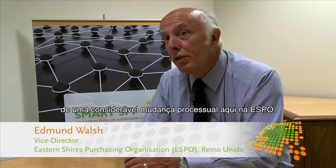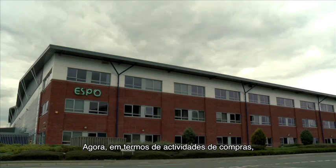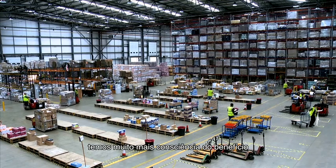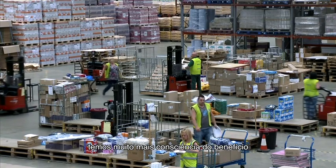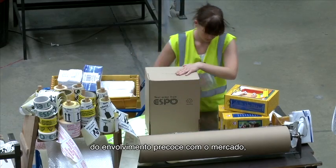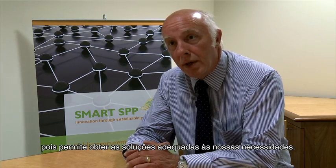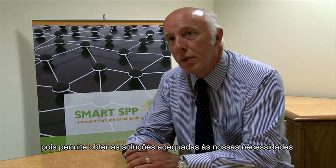The Smart SPP project has been a catalyst for considerable procedural change here at ESPO. To our advantage in terms of procurement activity, we now realise far better the benefit of pre-procurement engagement with the supply market, and get them engaged much earlier in our activity, and we get the right outcomes in terms of the framework solutions that we're looking for.